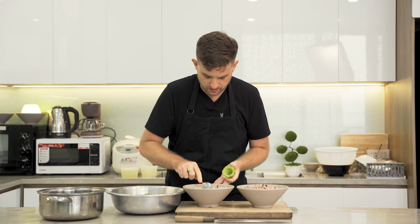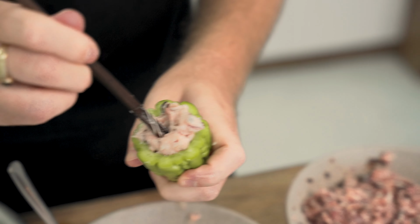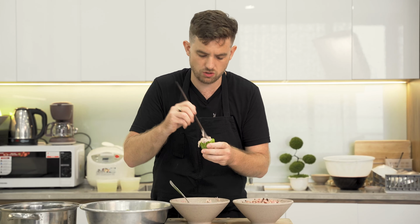The ones that are cut in half are definitely easier. With these, you definitely want to make sure you fill them heavy because there's not a lot of space. So I'm going to put it on the top, try to press it as I go, just to make sure it gets all the way down and there's no air pocket.